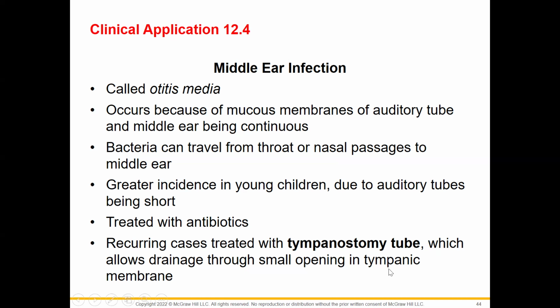Tympano refers to the tympanic membrane. Ostomy means surgical incision. So os is a mouth or opening, and tomy means to cut into. So ostomy means to cut into, or a surgical incision into something to create a mouth or an opening. So a tympanostomy tube is a tube that has been put into the tympanic membrane through a surgical opening.